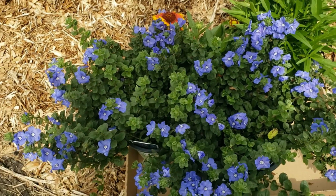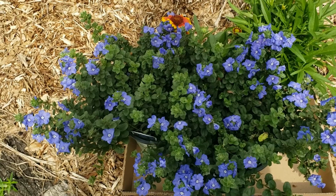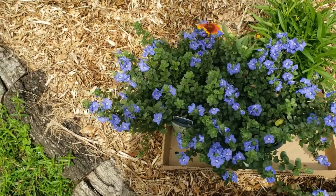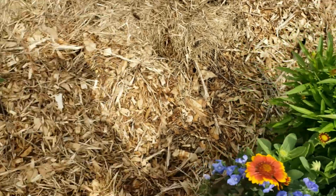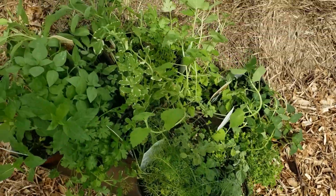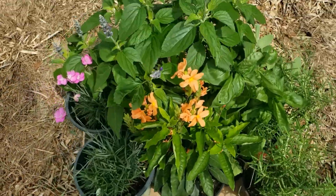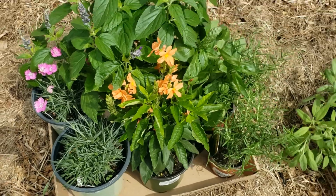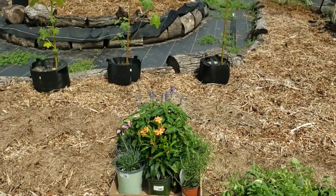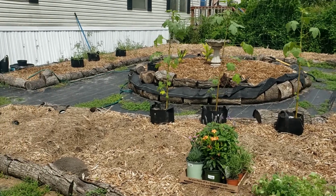They're a low-lying, kind of sprawling flower, and I think I'll enjoy the way that looks. And here's my herbs, and here are my other flowers. My verbena, a couple of others there. Doesn't look like a whole lot for this space, but I have to take into consideration how large each one will get.